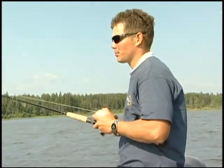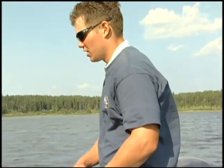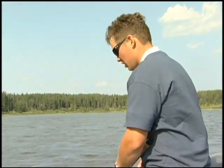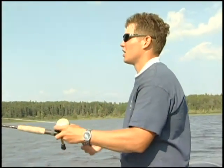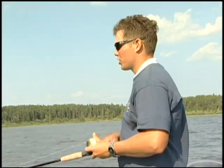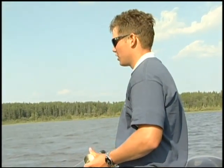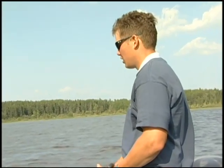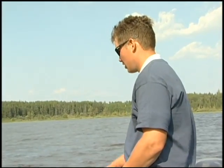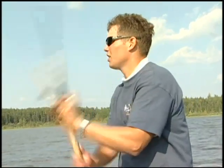Good job, Randy. Hit veggies? Yeah, lots of nice weeds along here. Oh, these weeds are in great shape, Randy. They're about anywhere between 6 inches to 10 inches below the surface. And thick. They're lush. An area like this gives the fish an opportunity to move anywhere they want. They can be underneath this weed canopy. Right. Getting out of that bright sun, if that's the case.